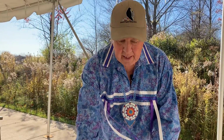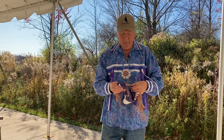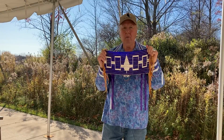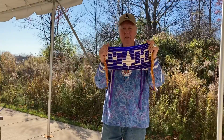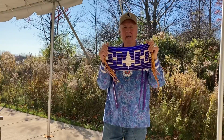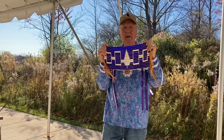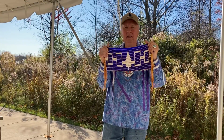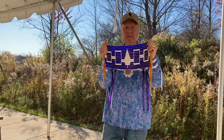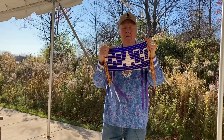One of the very earliest belts that was created is this belt, which is a facsimile of the original, and we call this one the Hiawatha Belt. This belt shows the 5 nations that were united by a message of peace, power, and righteousness after our peacemaker came through our territories to help us to stop fighting, to stop killing one another, and to find a way to resolve our differences by using our mind, using the power of the good mind.